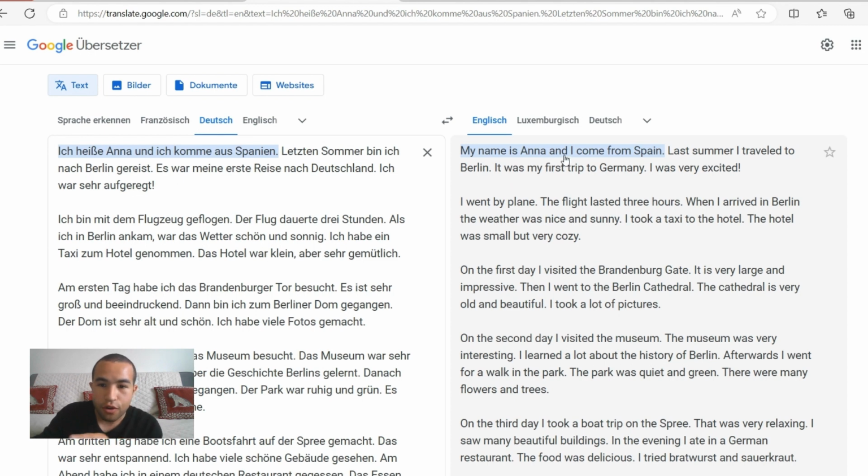And you see also when I go to this sentence, you see at the same time where the sentence appears in the German translation. And then here, last summer I traveled to Berlin. Letzten Sommer bin ich nach Berlin gereist.